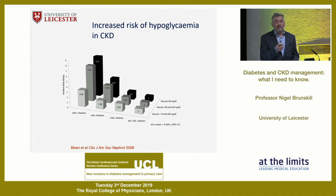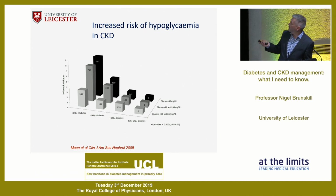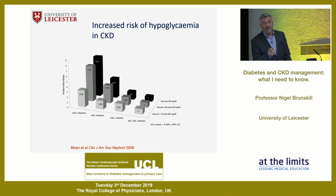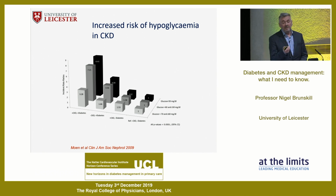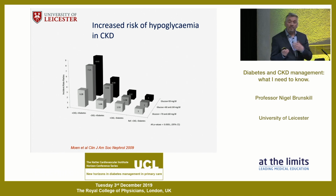And what's even worse is that CKD patients are particularly at risk of hypoglycemia. So these are reference patients with no CKD and no diabetes. These are patients with CKD and no diabetes. So if you just give patients CKD, they will get hypoglycemic. And when we see them in hospital when they're sick, hypoglycemia in sick CKD patients can be really, really challenging. So my point being, if you're going to intensify diabetic control in CKD patients, they're already at risk of hypoglycemia, so you need to be careful.